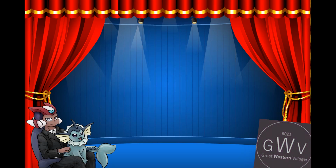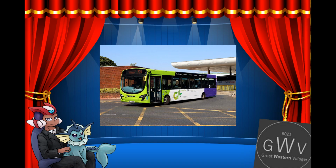Indeed. So, my number 1... I don't know if you're going to agree with me on this, since I think you might have spoken about it earlier, but I'm sorry, I'm going to have to put this here. It's the new Green Line livery. No. It's that one. I like it. I think it sucks! Where's the green line? There's no green line! Why is there purple at the back?